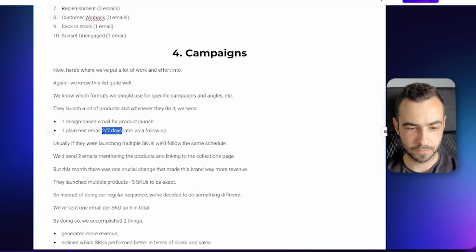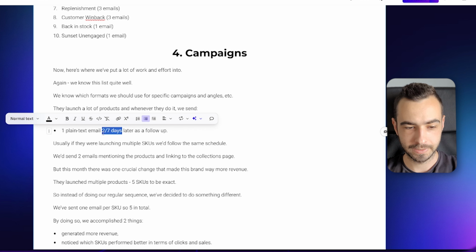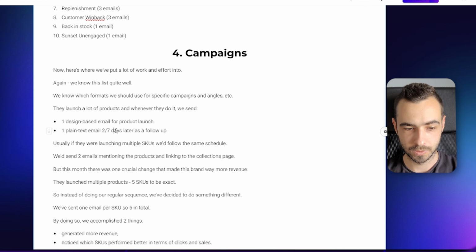Now, the frequency for the follow-up email depends on whether we have any other product being launched soon. If we don't have anything that we're about to launch, we can send it 2 days later, but if we have a tight schedule, with a lot of products being restocked or launched, we can just send it 1 week later, or even in some cases 2 weeks later. But in the case of this month, I'm gonna show you what we've done, because it was also a little bit different than the regular thing.